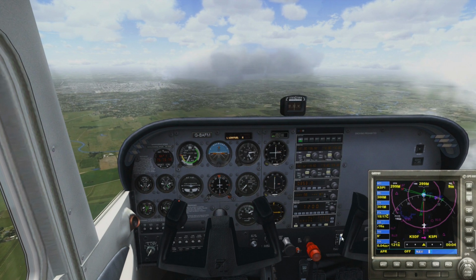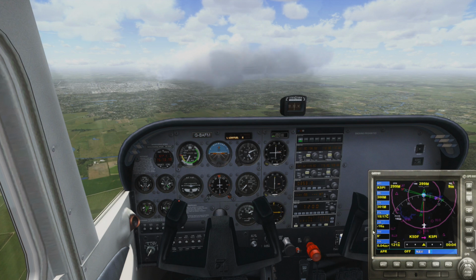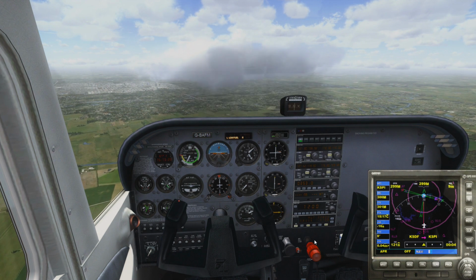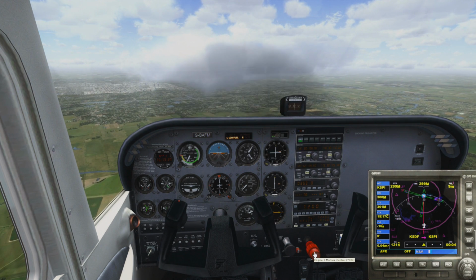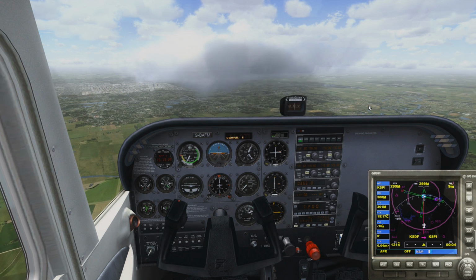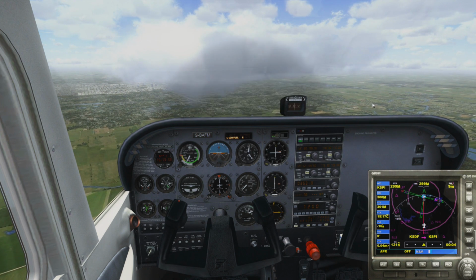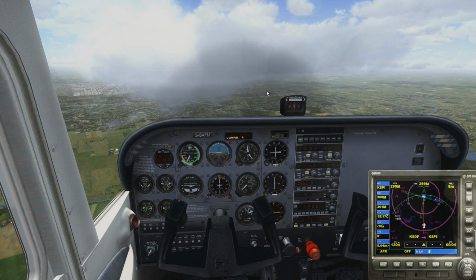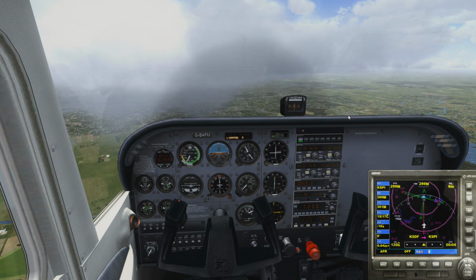I don't really know how far out we should be when we do our traffic pattern. I don't think you have to go all that far out. Go ahead and put that to 75. This cloud's got us blocked from seeing the airport. Only 8 miles out.